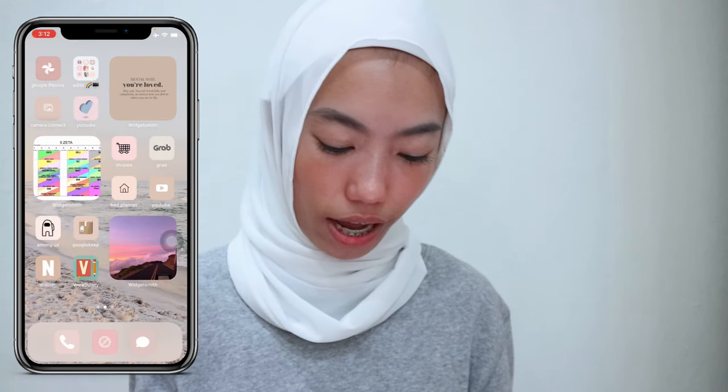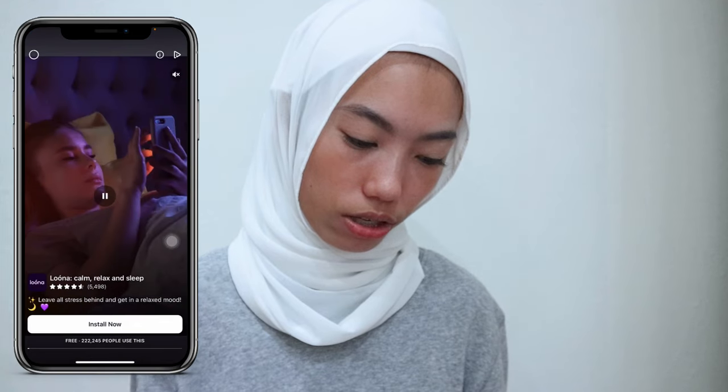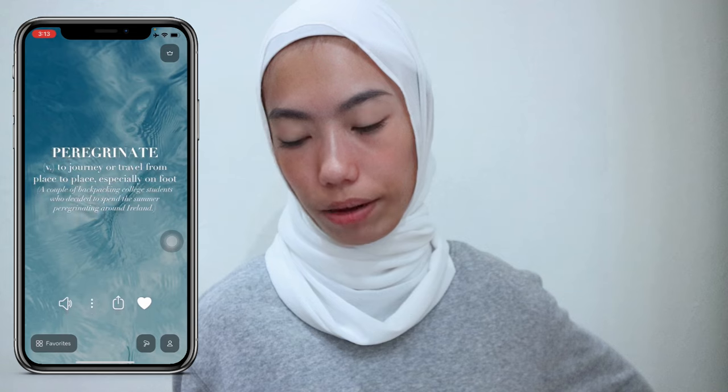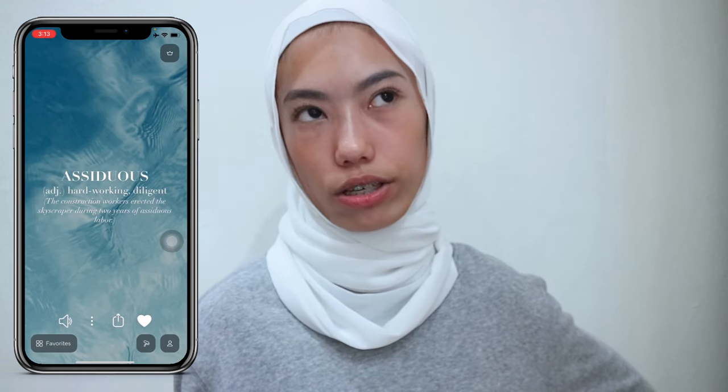Love it. Yeah, and then I have the vocabulary app, which I've been using to learn new English words. So I have the vocabulary right here to learn about English and stuff. I love to open this app. It just feels so smart, you know. I feel smart when I open this app, like learning the English language. You know, I love English so much.